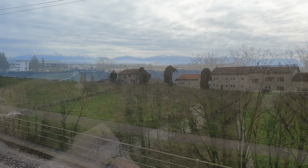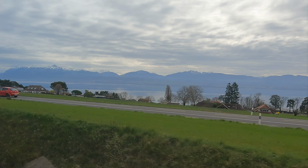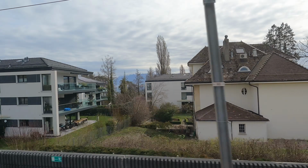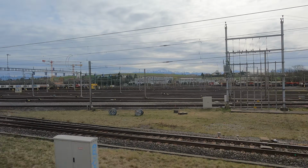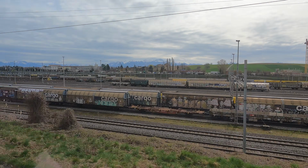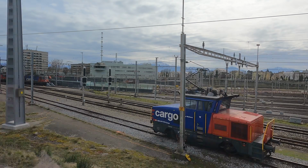The view of the mountains to the south of the lake give me a tantalising taste of journeys yet to come on this Interrail to Switzerland. Lausanne is a junction of various lines running in from the north, east and west, and so it's no surprise that there are extensive marshalling yards here.